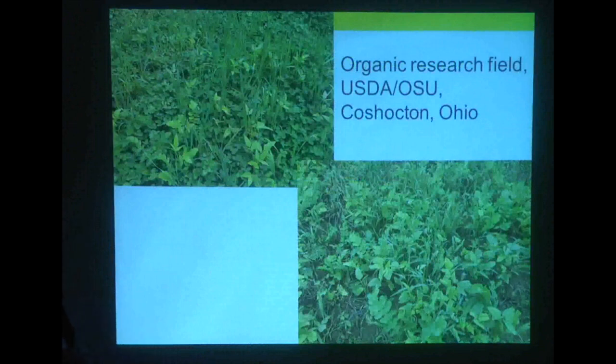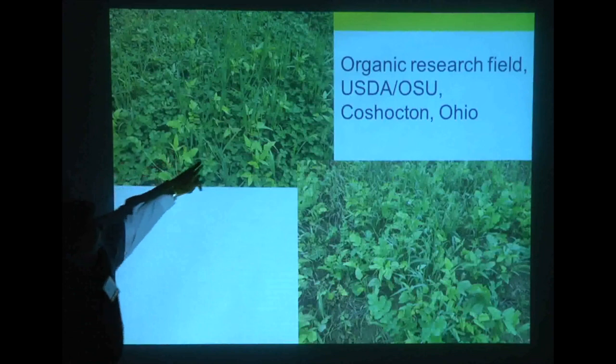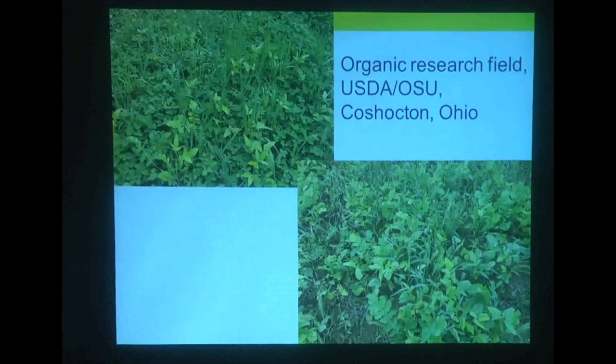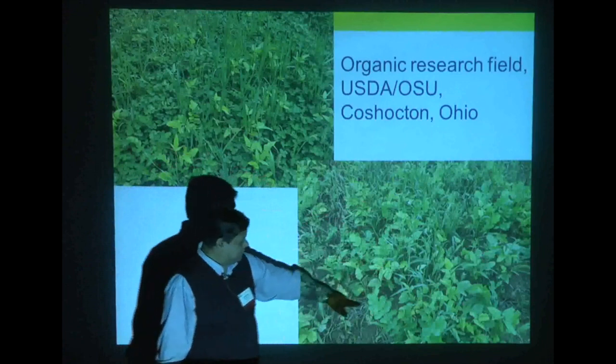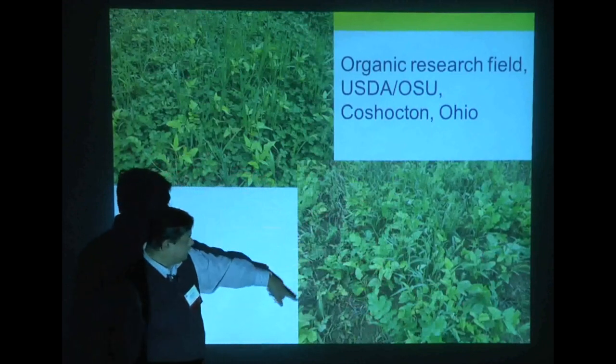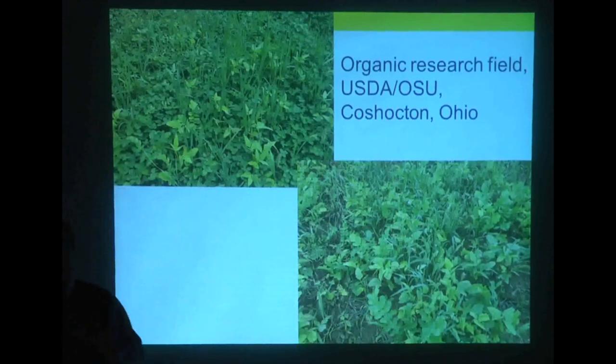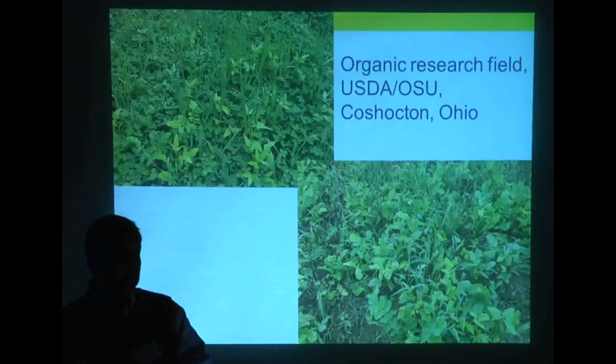Look at this, our research at USDA and OSU Coshocton. It's a large plot. This is clover, this is cowpea, but this grass is foxtail millet because it was dry. Last year it was dry, and dry means foxtail millet will come. Millet will be abundant. And look at here, in this one, we have radish and cowpea mixed together, but foxtail millet everywhere. So you need something which can suppress and control the weeds and diseases. One single cover crop cannot do that. So that's why we thought a cocktail would be a better solution.